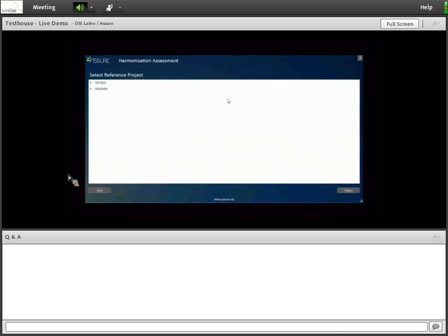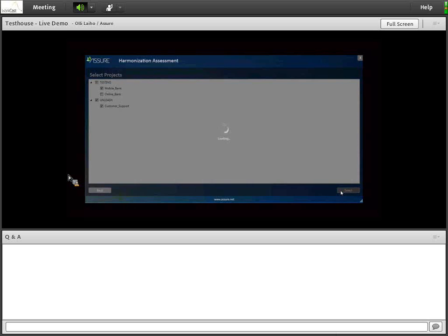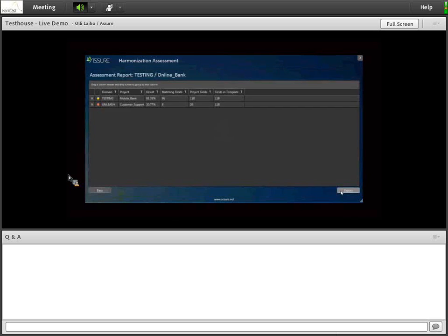So let's first take a source project, a master project. Here we have a reference project called Online Bank. This is a new project where we've implemented a kind of best practice template that we now want to leverage in other projects in the organization as well. Then we'll compare this reference project against a couple of other projects in different domains, just to see how our projects compare against our new template.